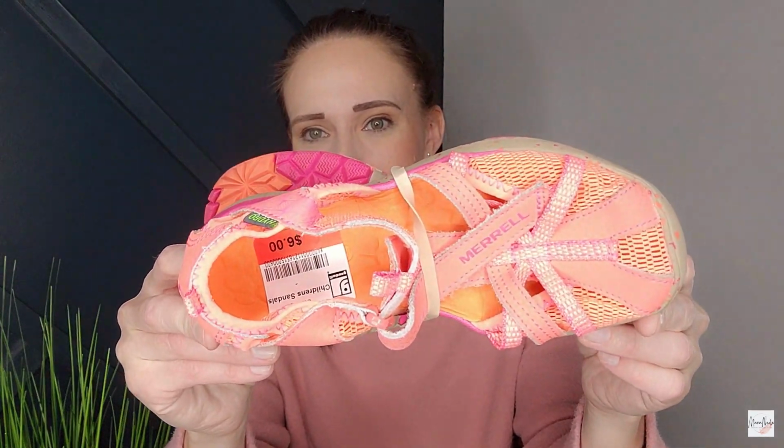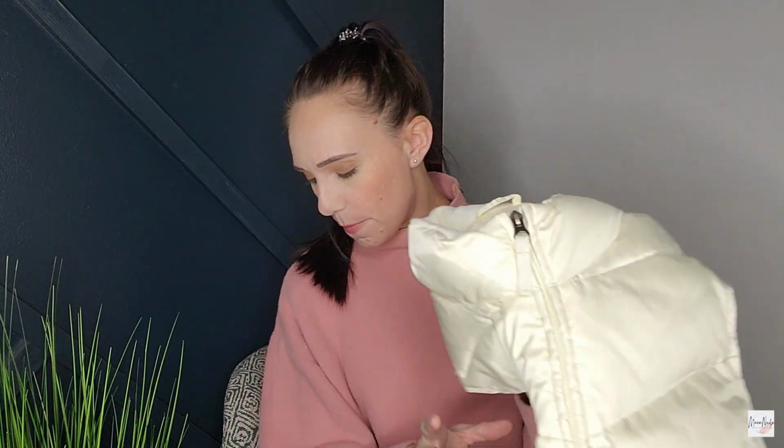So speaking of Merrell and Keen, this is a great time to get these listed. These were $6, and they're a pair of cute little Merrell hiking flats. Those I might list for a little bit lower, probably like 30, since they're more of a sandal style than like the hiking shoes or sneakers or boots.